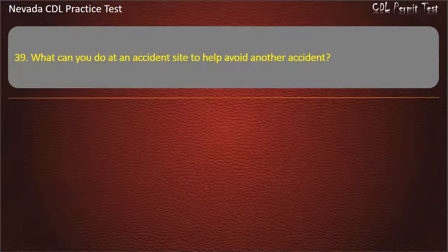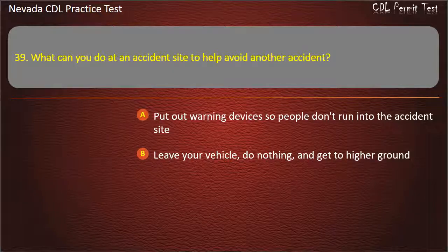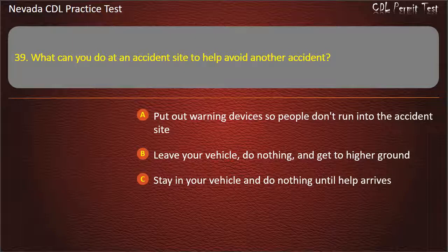Question 39. What can you do at an accident site to help avoid another accident? Put out warning devices so people don't run into the accident site. Leave your vehicle, do nothing, and get to higher ground. Stay in your vehicle and do nothing until help arrives. Have a drink to calm your nerves. Answer. Put out warning devices so people don't run into the accident site.